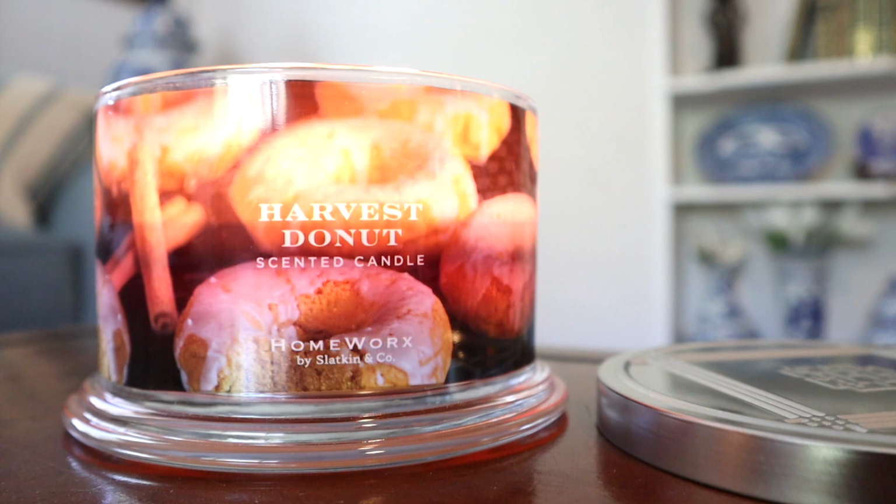Compared to sugar beignets, sugar beignets had a little bit more of a butteriness to it, and that one also had a stronger cinnamon and powdered sugar note.